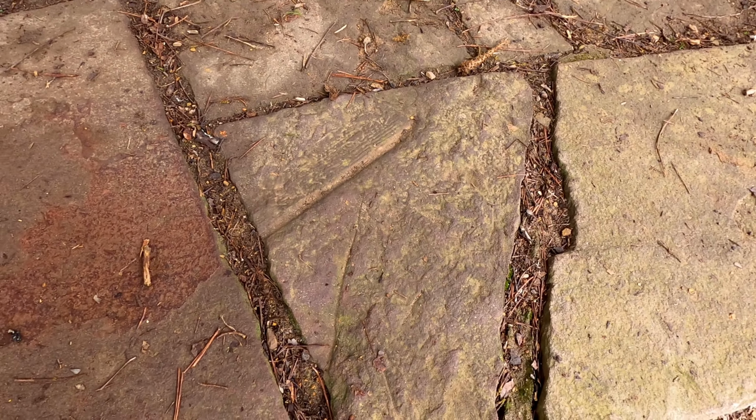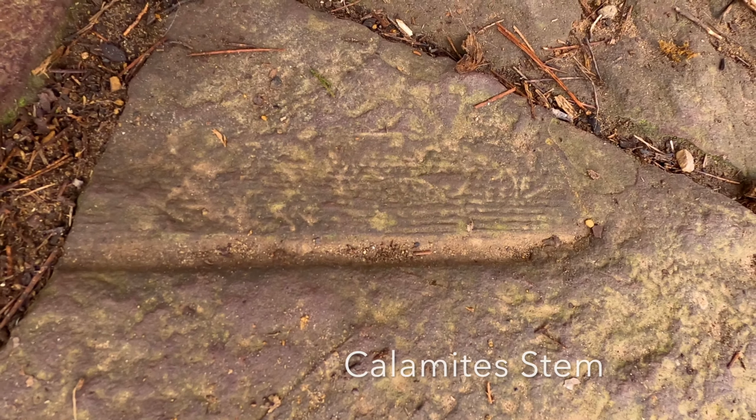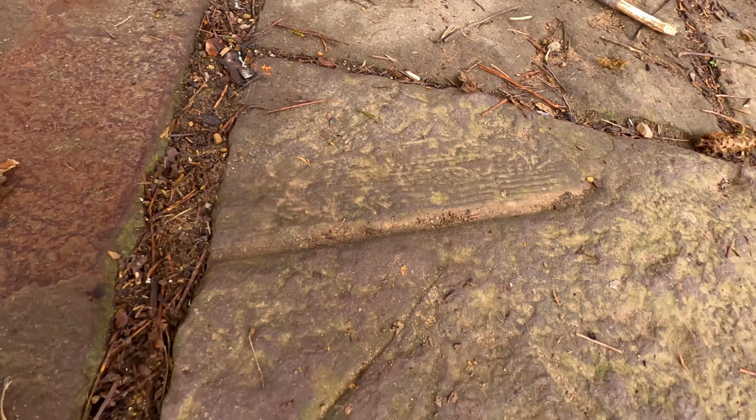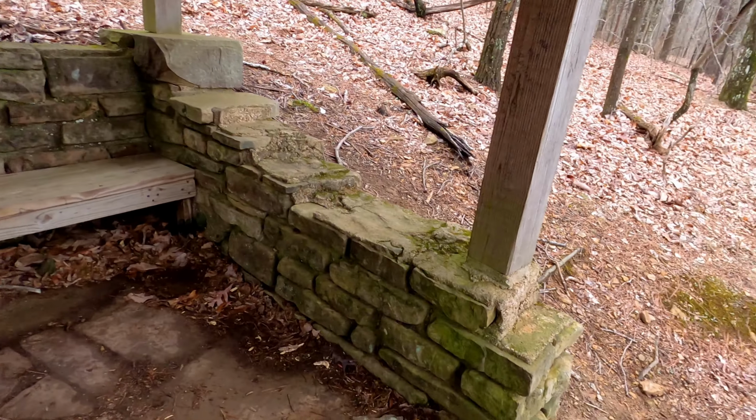One thing we noticed here in the shelter is right here on the pavers and the floor, there's a really nice fossil, right there. Very cool. Nice little shelter here to have a snack.